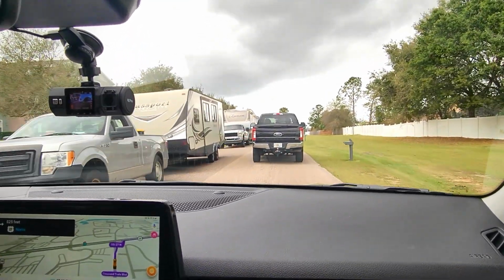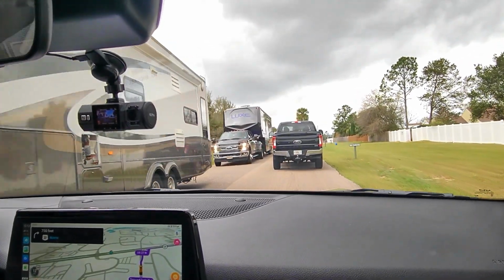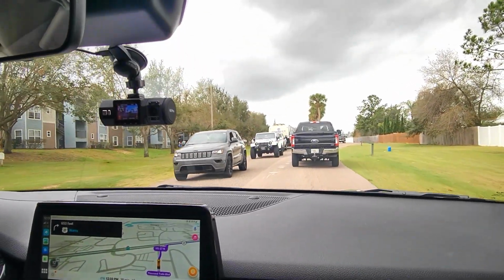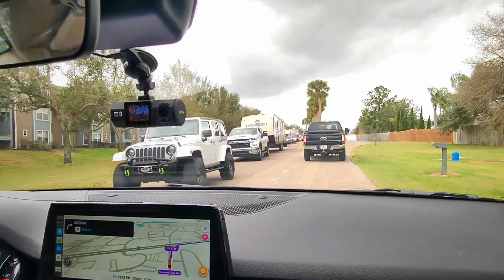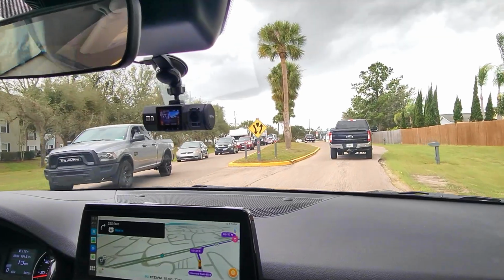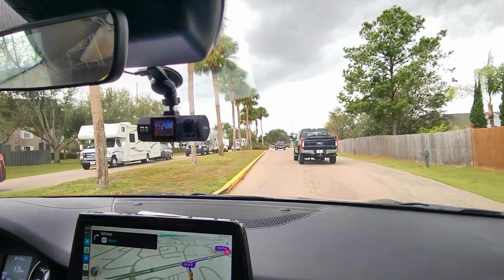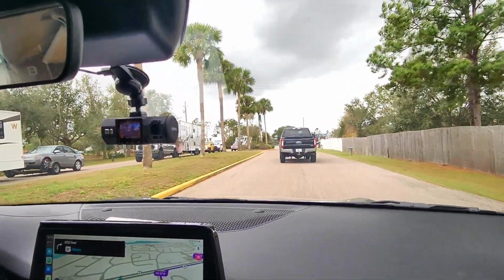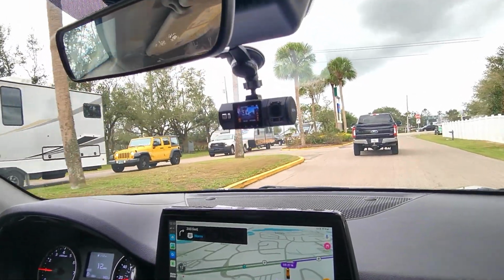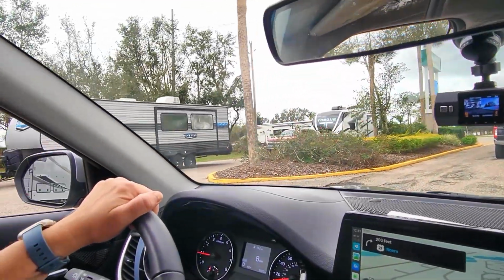Tell you the truth, if you've already checked in here, you want to make sure you stay away from here around noon. Exiting is fine, but coming back, you're going to have to wait because they only have one gate open. I mean, there are cars out here on 27. I am amazed how many units are checking in here. This place does have 1,000 sites. Yeah. And it is Sunday, so a lot of people start their stuff on Sunday. Look, they're all the way out on 27.